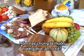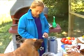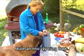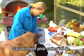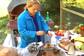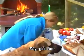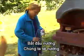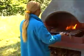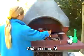Today we'd like to barbecue, okay? If you want to eat it first like that, it's fine too. You want to eat just like that? Yeah, tofu? Yeah. Happy? You want to eat like that, it's fine. Yeah, a little bit, just to taste, okay? And then we have to barbecue. Yes, we begin to barbecue. Yes, we'll do that. Everybody, there is a lot of room. Wow, tomato.